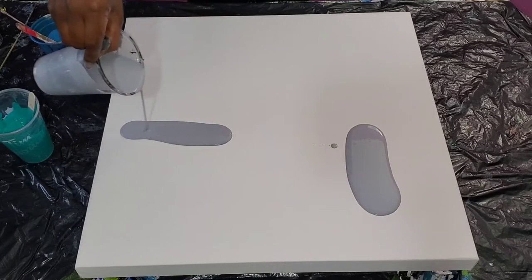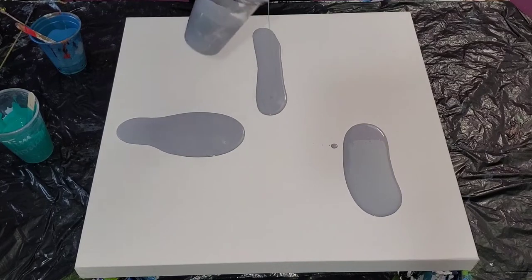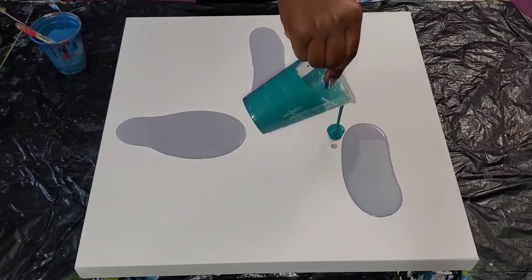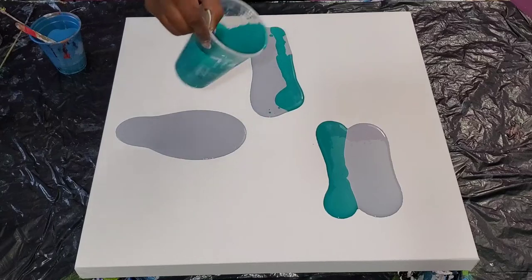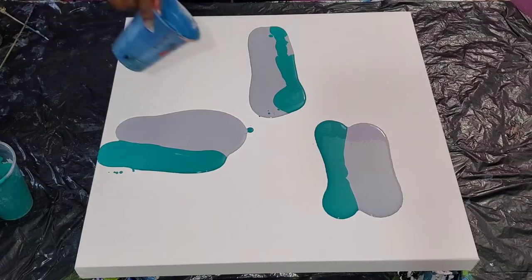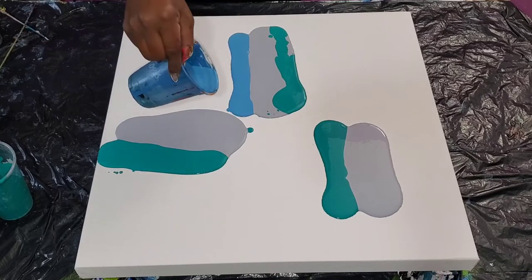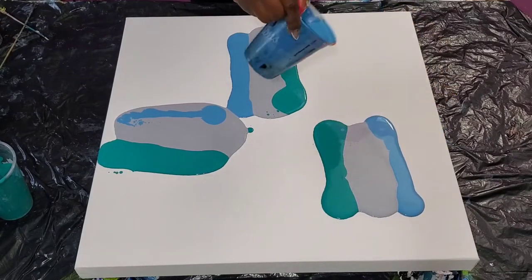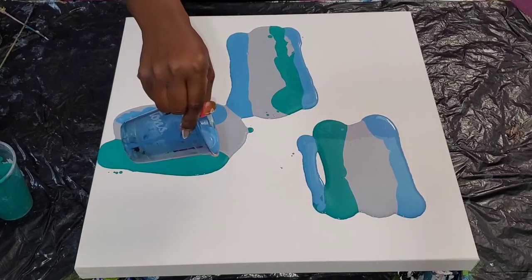Today I will be doing a Dutch pour bloom on a Dutch pour background. It's something new that I've been working on, and I do love how this one turned out, and I want to share that with you. Here I'm just using some leftover paints that I had as my background. Some of these paints are from drippings, like this blue that I have here, from some scrapings that I had, and I custom mixed this blue, and I just want to add this as a part of the background color.